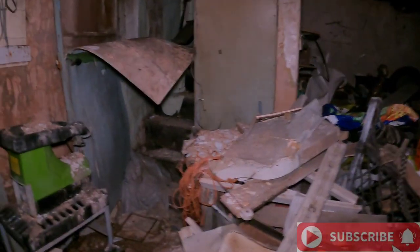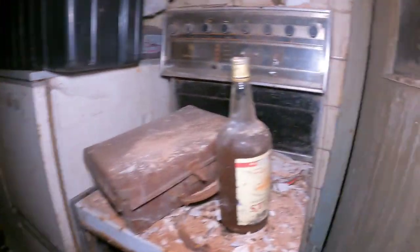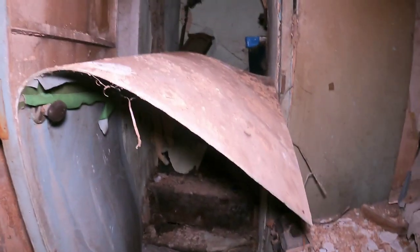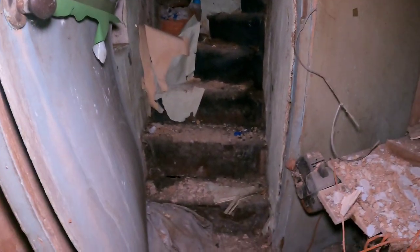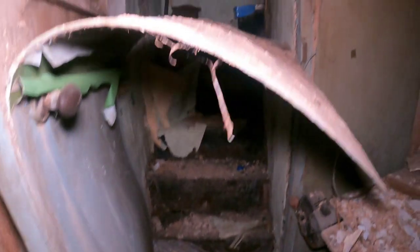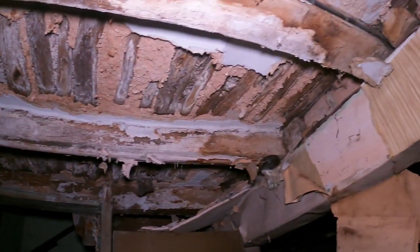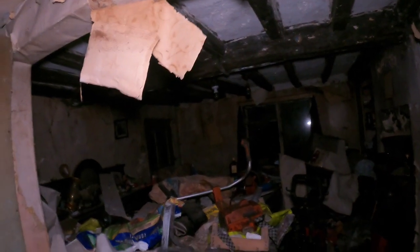You see, there is some stairs leading somewhere. The old fridge. I'm not going to open that fridge. There is an upstairs to it, but stairs, look at them. Yeah, the stairs are really bad. Are they? Yeah, and the floors, like you can see, the floor upstairs is not the greatest either. Definitely a Hoarders house.